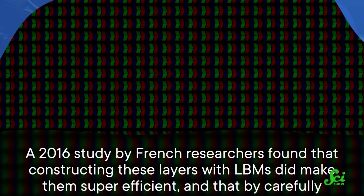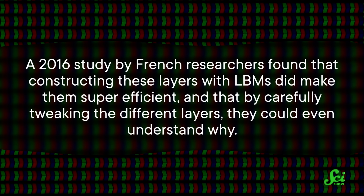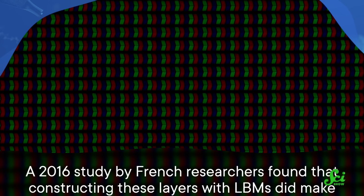A 2016 study by French researchers found that constructing these layers with LBMs did make them super efficient, and that by carefully tweaking the different layers, they could even understand why. Which means LBMs could help us save energy when using those big old screens we like looking at so much.